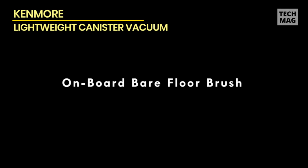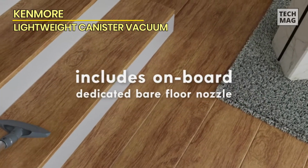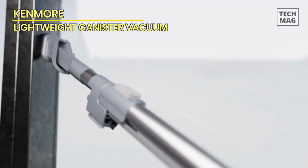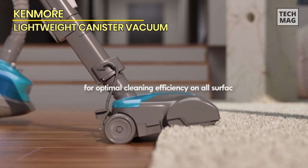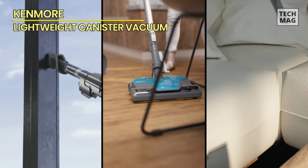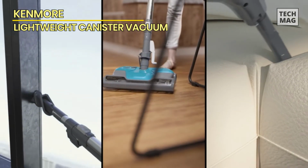Equipped with not only 1 but 2 powerful motors, this vacuum delivers superior suction performance on various surfaces. The retractable cord adds convenience, allowing for hassle-free storage. Alongside its impressive features, the vacuum comes with 4 specialized cleaning tools, enhancing its versatility for tackling pet hair, dirt, and debris. The Kenmore Pet-Friendly vacuum is designed to make cleaning effortless, especially for pet owners.